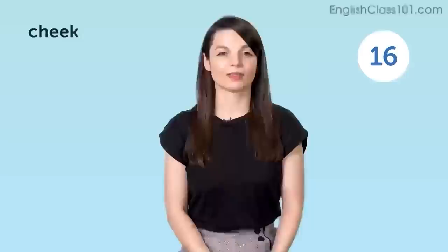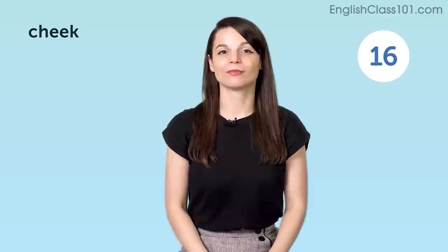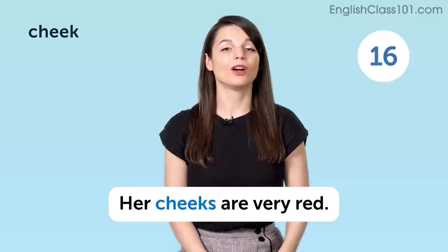Cheek. So the cheek, or cheeks, refers to this part of the body, this part of the face. So we have two cheeks. It's a countable noun. Her cheeks are very red.